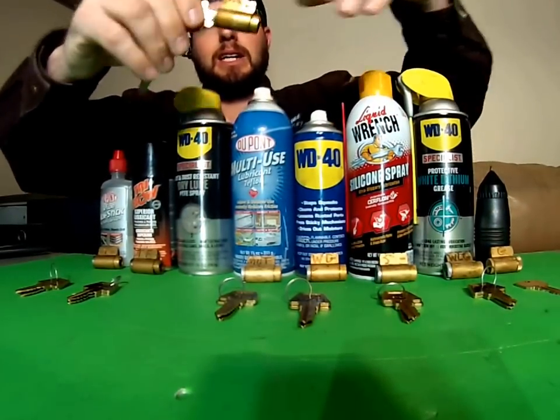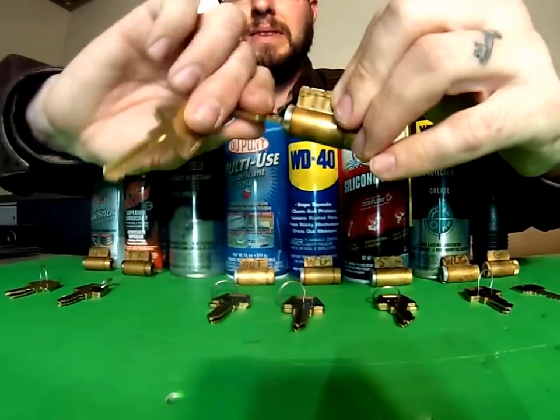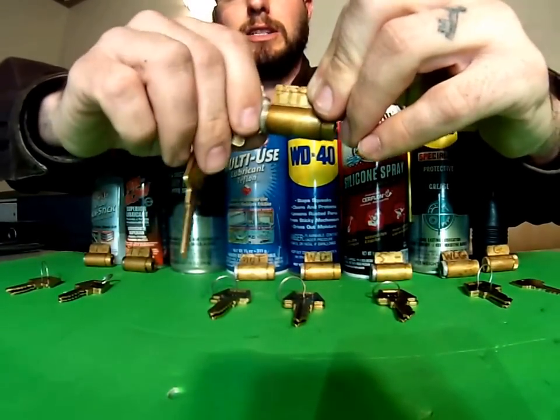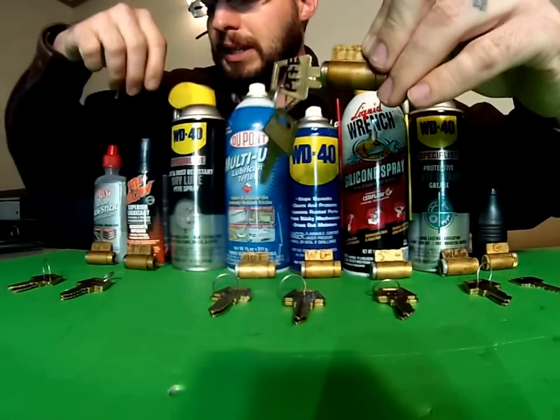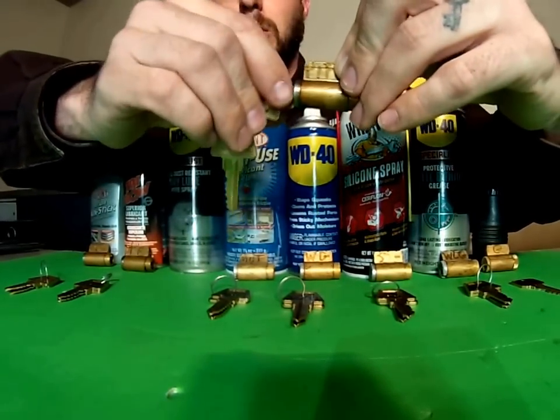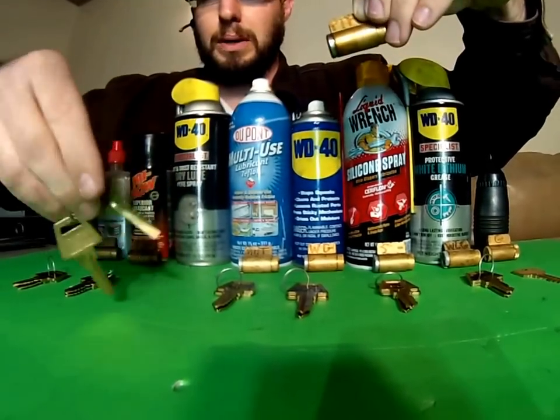PTFE spray, very difficult to get the key in. And definitely, it feels like it's kind of trying to break it loose as we go in there. So, you know, probably even worse than the TriFlow, or maybe equal to, as far as resistance goes for that one opening right there.